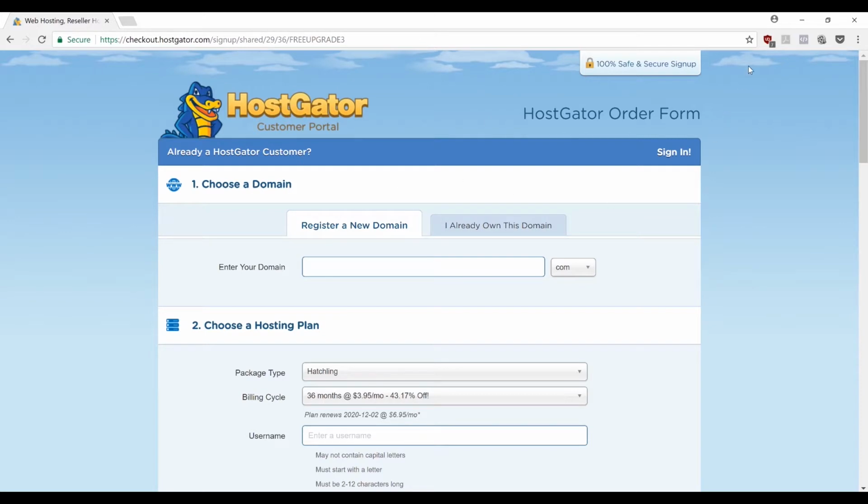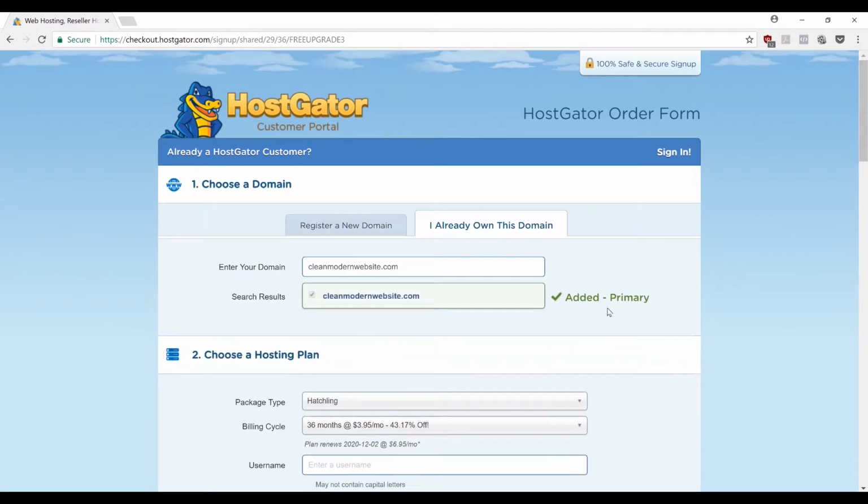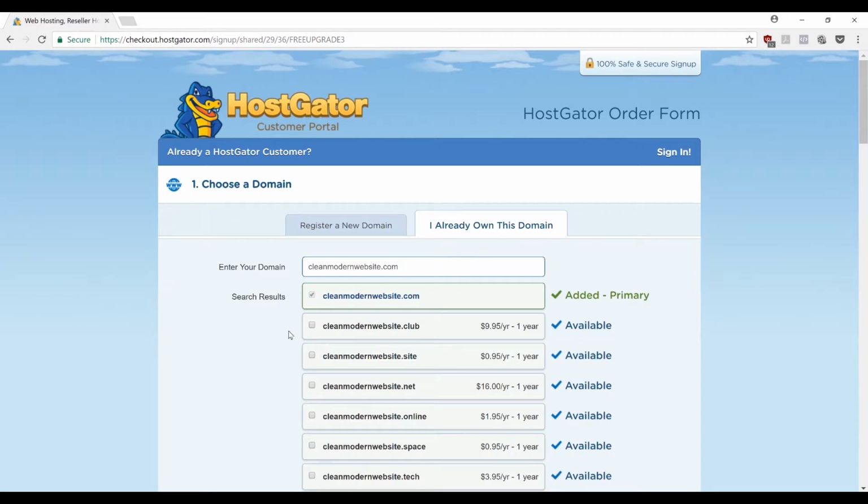And you're going to be brought to here. Awesome. So you'll notice it says register a new domain, or I already own this domain. Remember, we've already purchased our domain through GoDaddy. So what you're going to want to do is hit the tab here that says I already own this domain. Okay. Now what you want to do is type in your website, and click somewhere below it, and there you go. It'll pop up. It'll say, yep, you've got that.